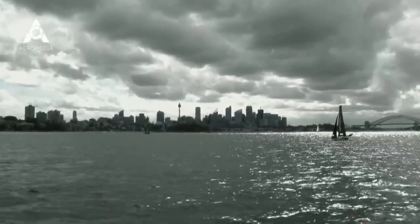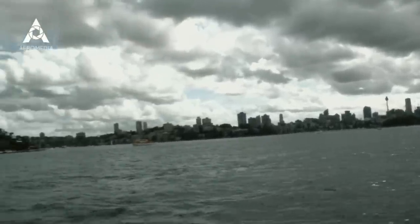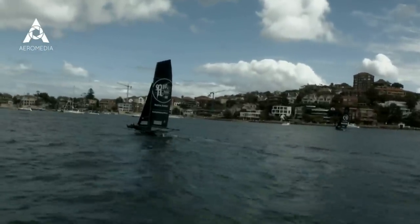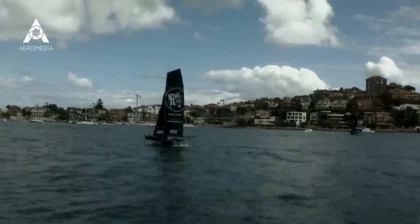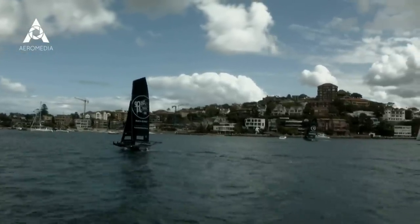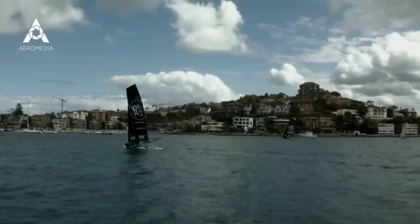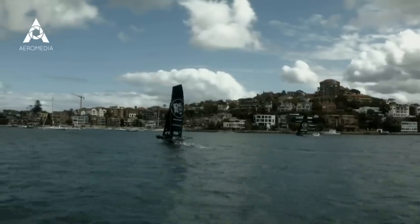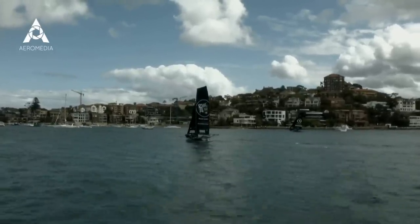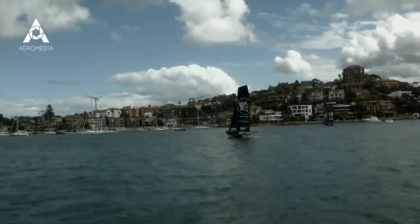Given everything we can see. And the breeze is really trying hard to get around to the northeast. It's been drifting left all day. And looking at their angle there, they're well and truly up. And you know, Finport ducked them only five minutes ago, and now they're 100 metres behind. The old snakes and ladders, and the Finport got a snake.